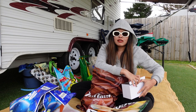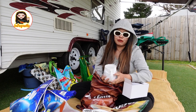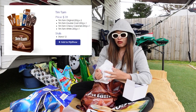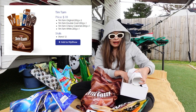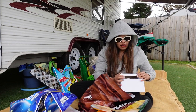I think I will give this to my mom because she loves Tim Tams. So, I got the mugs here, guys. I will show you what's inside the mugs. So, ito yung mug niya. I got the brown and the white over here. I will give this to Mama. You can see here, there are two mugs.